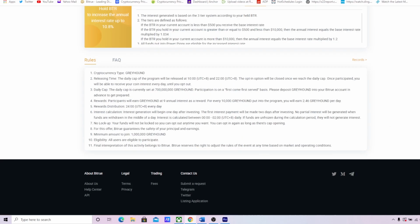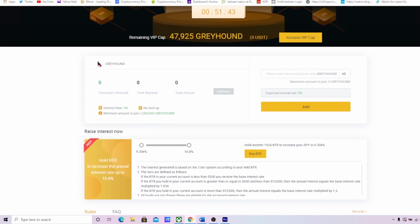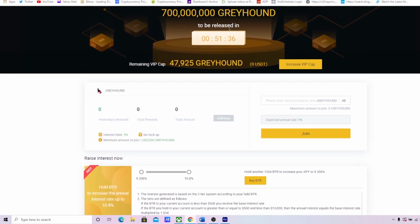So let's go check out the details here real quick. Most definitely, I always encourage you folks, see how it's the countdown here. You've got 700 million Greyhound that will be released in 51 minutes. And there's some VIP cap remaining, which is 47,000. They haven't completely gotten it all out, but you need 10 million, and you need 1 million Greyhound to join. So 47,000 is not enough for anybody, and that's going to remain that way. So once that comes up, you'll see over here how many Greyhound you have. You want to click that all button, and then you want to press join.